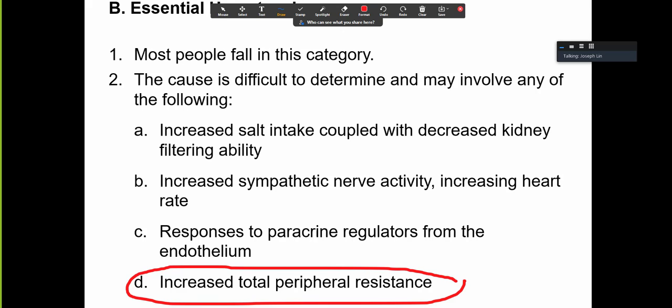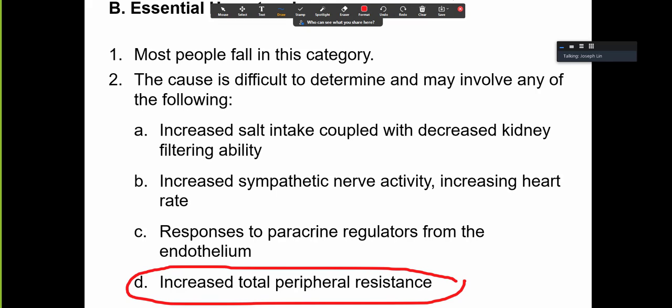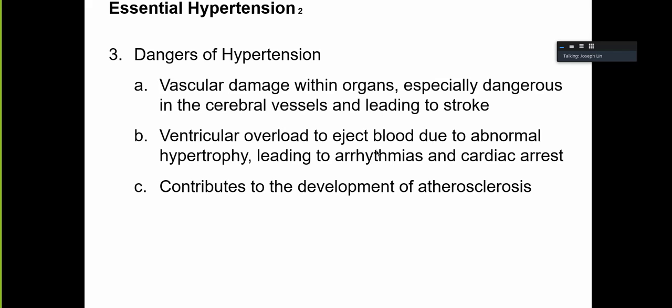The total peripheral resistance just means it's the total amount of resistance in the blood vessels. And as you become overweight, as calcium begins to thicken the arteries, then you can develop other conditions like arteriosclerosis, where the vessels are thickening and becoming more rigid. So those are all some of the causes that you want to avoid, but they're all linked together. And obviously, what is the immediate danger, right?